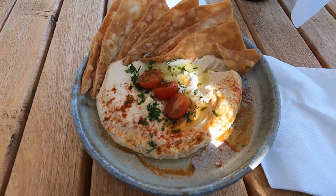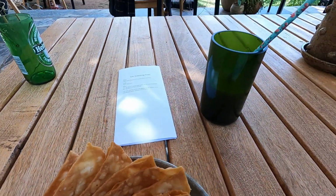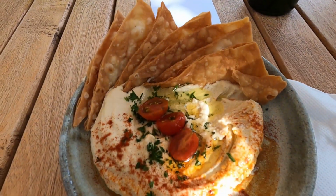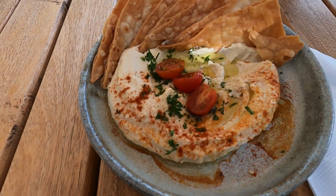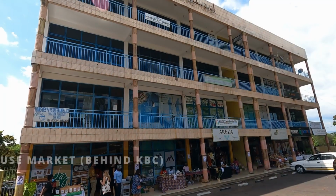So this is the hummus here. They had homemade pita chips. Oh my God, I devoured that entire thing. And I also had fresh passion fruit juice. My mouth is salivating just looking at this. So I will be back.